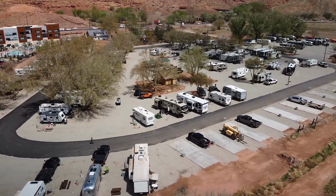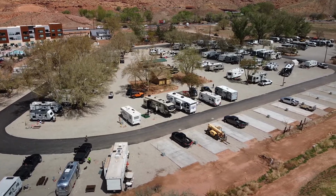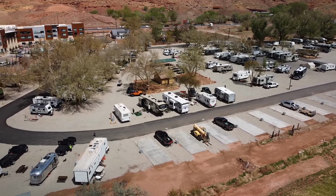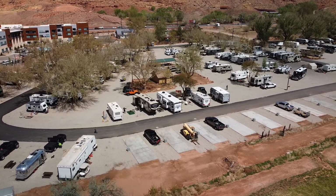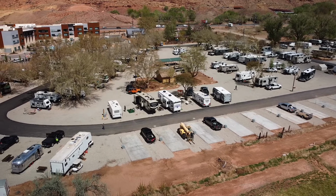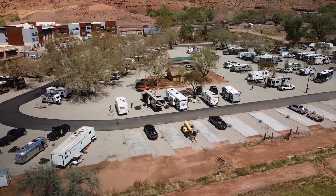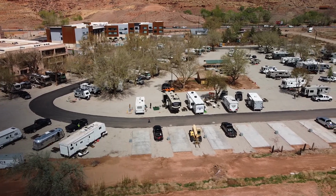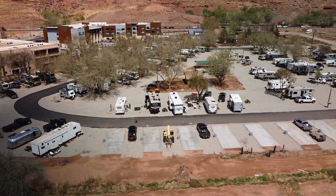On the left side of the campground, you'll see that there's trees that are fully developed there over those camping sites. But in the center of the campground, there's not a lot of trees. That's probably due to the renovation. In the center, you'll also see the small little building. That is the common bathroom shower facility for that side of the campground.